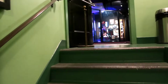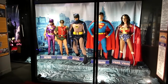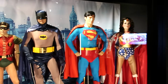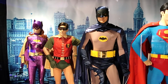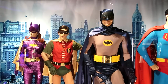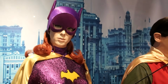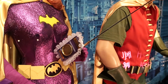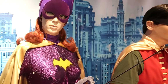Heading up to the 3rd floor. And look who is here to greet us on the 3rd floor. Some superheroes here. Of course, we have the Adam West Batman from the 1960s Batman series, which I feel is one of the greatest television shows of all time. You got Batman, Robin, and Batgirl there. I don't remember this specifically, but did Batgirl have a doily around her walkie-talkie there? I don't know, something's deeply hilarious about that.